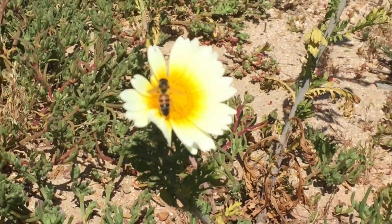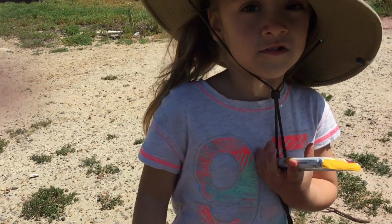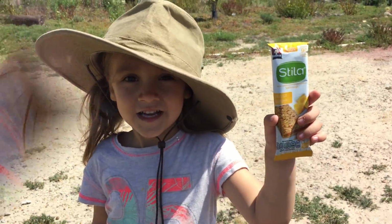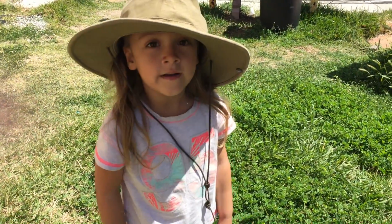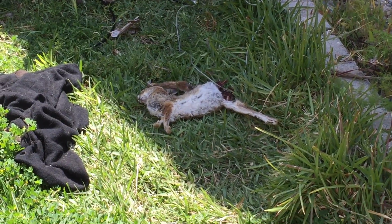Oh, we got exploring so much that now I got hungry. The doggy hunted a bunny. Can you see it? And it is a real little bunny.